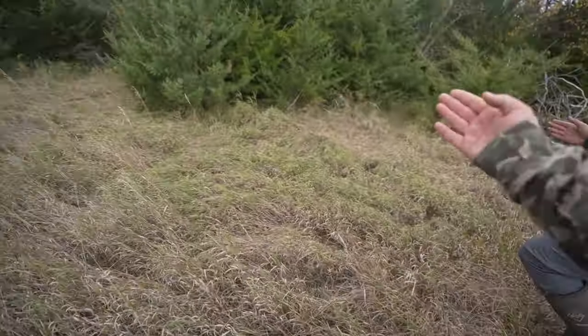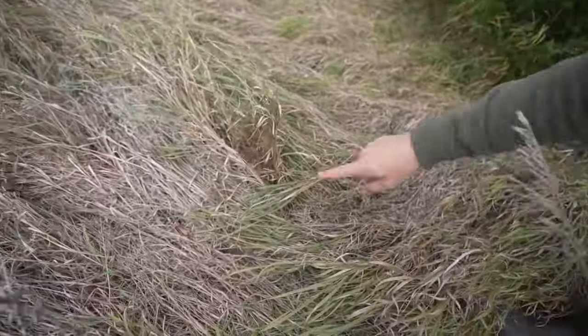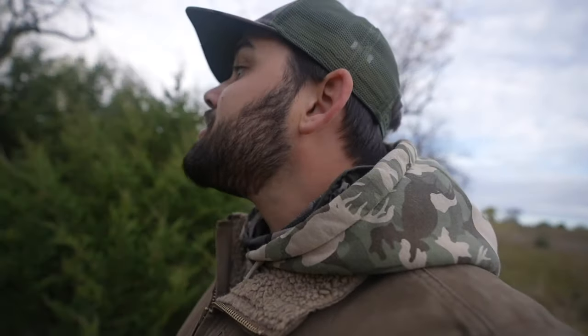I was going to say, she went like this and then I think she cut. Yeah, look at that little cedar tree. Oh my gosh, that cedar tree is completely red. Oh yeah, right here it is. Yeah, so we're on this. She's got to be close. Let's go.